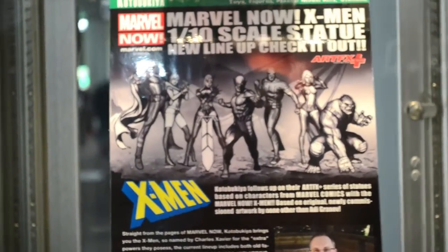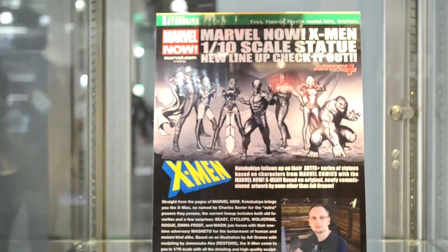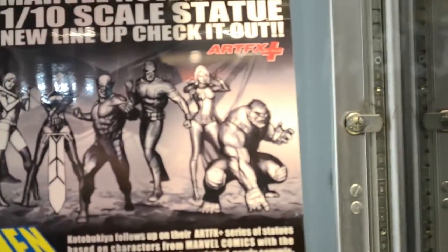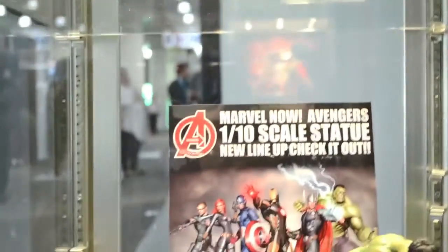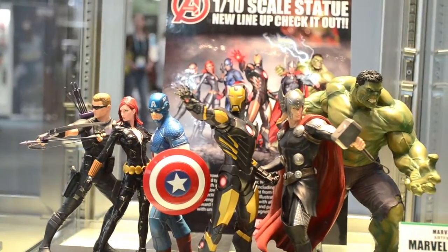ARTFX Plus is a 1/10 scale collectible. We did the Avengers last year, and now we're doing the X-Men. First up will be Cyclops, followed by Emma Frost and Magneto. Those will start shipping out later this year and into 2016. And we're working with the same team that worked on the Avengers line, artist Adi Grabnov and sculptor Abisan. So the continuity and the general look and feel from the Avengers will be transferred to the X-Men line.